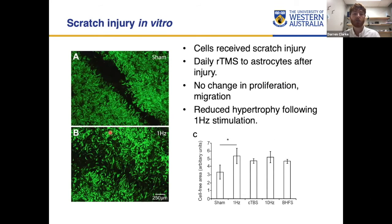So an in vitro injury model, the scratch injury, was performed on the cover slips to imitate a neurotrauma-like response from the astrocytes on these cover slips. So they do a similar thing where they swell, they proliferate, and they migrate over the scratch site. And we applied daily rTMS to the astrocytes after the injury, but we saw no change in the proliferation, no change in the migration after stimulation, but we saw a reduced hypertrophy following 1 Hz stimulation at 1 day after the injury.